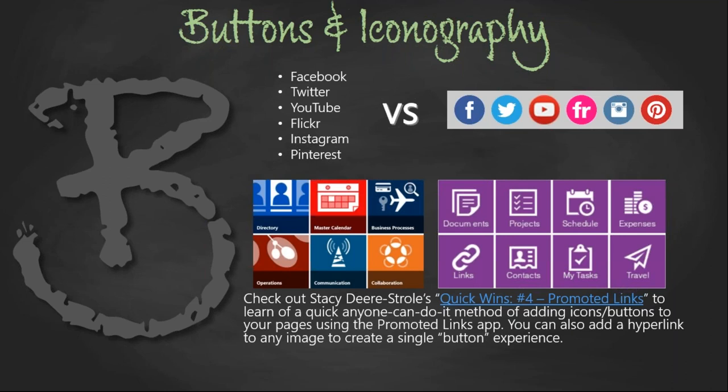Just some icons. So I use Stacy Deer Stroll's solutions, do promoted links, when I was at KU. So the bottom left one there. That's really easy to do, just get some icons. Make them yourself, download them. Is it Awesome Fonts or Font Awesome? Anybody use that? Some font language out there. It's free. I think it's Font Awesome. But it lets you do icons like that, and you don't have to have any graphic experience and no license, which is nice.